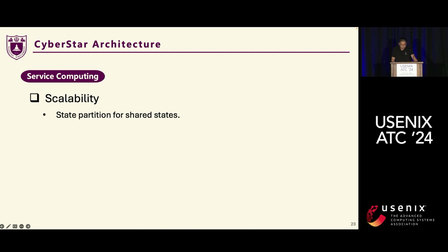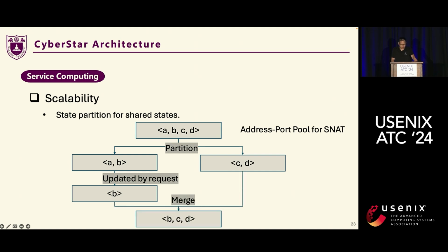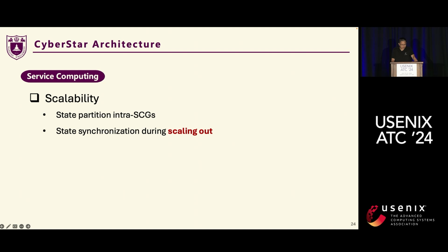For scalability, we first do the state partition, taking source net as an example. By partitioning the set into A, B and C, D, we can distribute them into 2 SCGs. This allows each SCG to independently allocate address and port pairs for incoming requests, ensuring efficient and independent operation. During the scaling-in event, the 2 sets can also be merged back together. Then we introduce the state sync during the scaling.